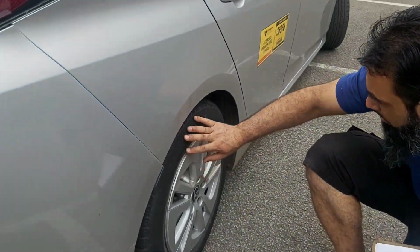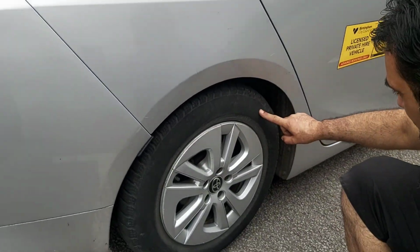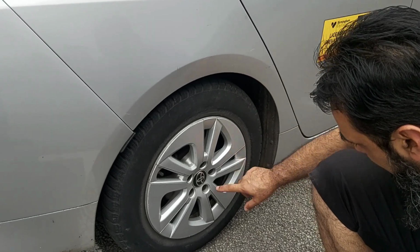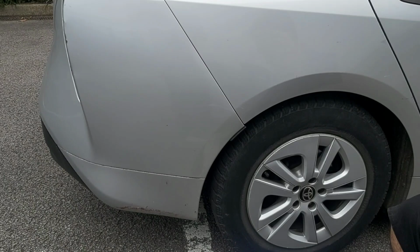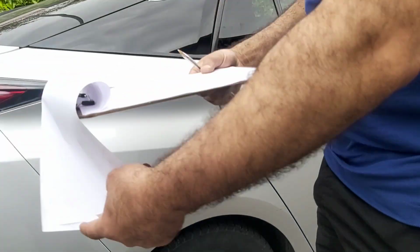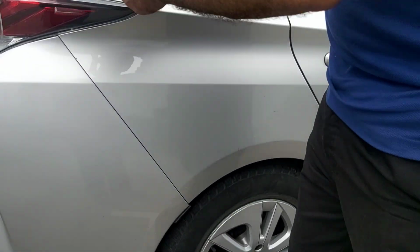Over on this side, same thing. There's no cuts, there's no bulges, there's nothing on this tyre. All your locking nuts or your wheel nuts are present, and that's all they're asking you for on that. And what about the inner foot? The inner grip again, the same thing.